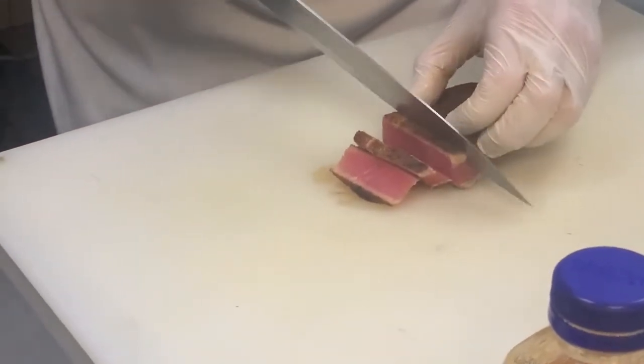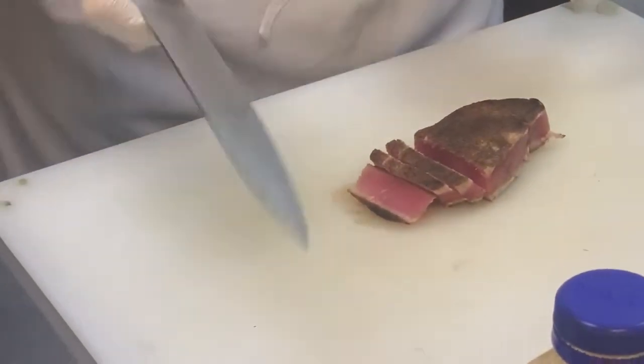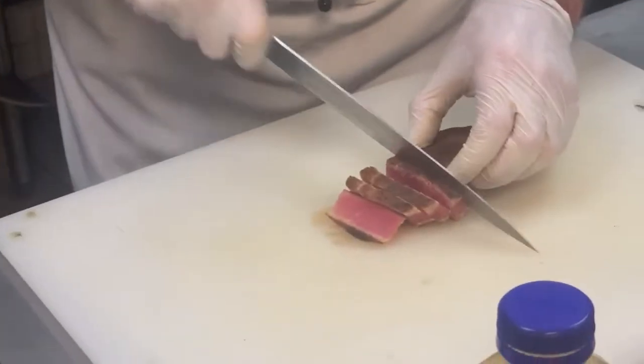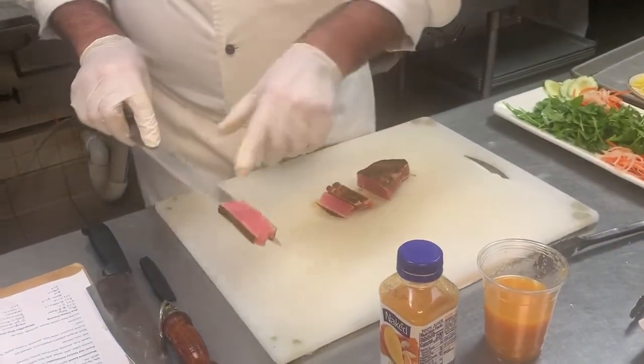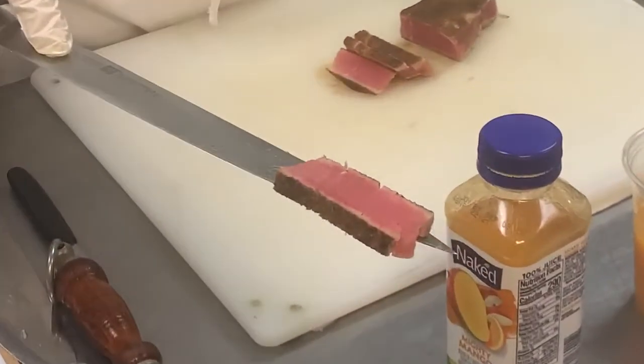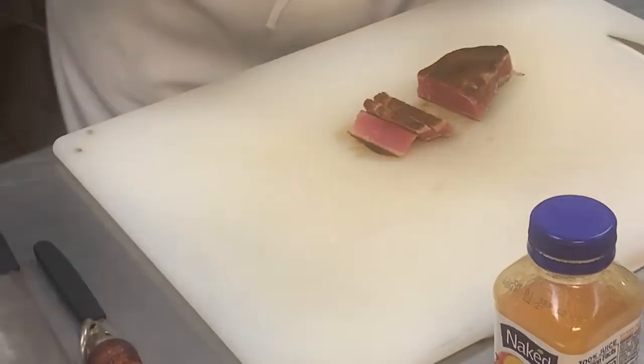So again, we want to use more slicing tuna or something like this. We want a nice thin knife, very sharp. So as you can see, all we did was lightly cook the spices. We're not trying to cook the fish, we're trying to cook the spice.